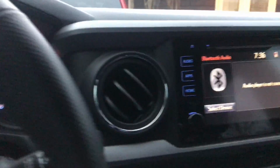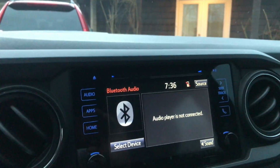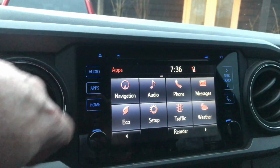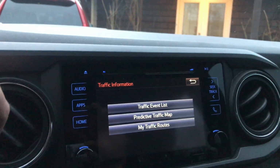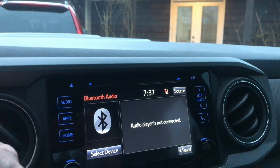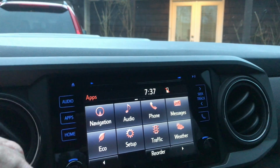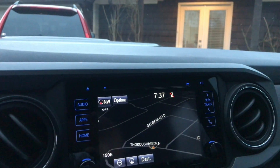22,234. Got a nice little touch screen. I'm assuming this is Toyota's latest. Apps. Traffic event list. No data available. Audio. Home. Apps. Let's go to navigation. Huh, pretty cool.